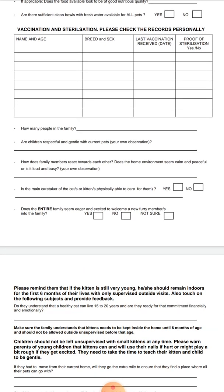How many people in the family? Are the children respectful and gentle with current pets? Your own observation. If there are no pets, obviously you won't be able to check, but have a moment, sit down, talk to the children, ask them a bit about animals, get them all excited, see what they say. Are they speaking with a fondness? And ask them questions.